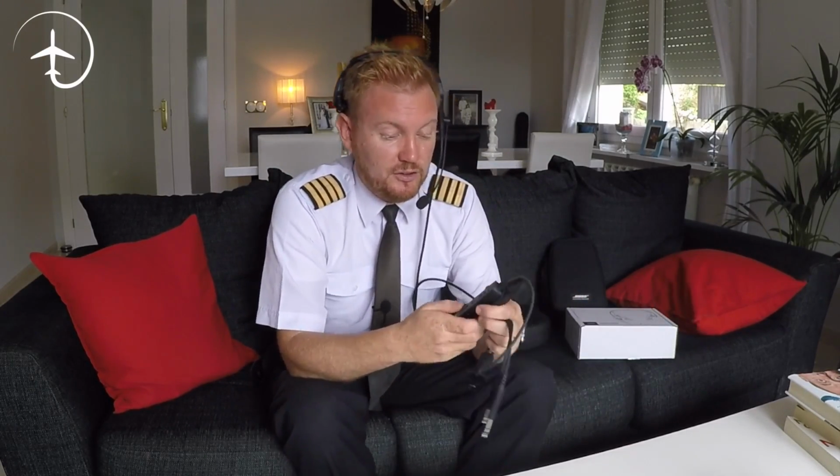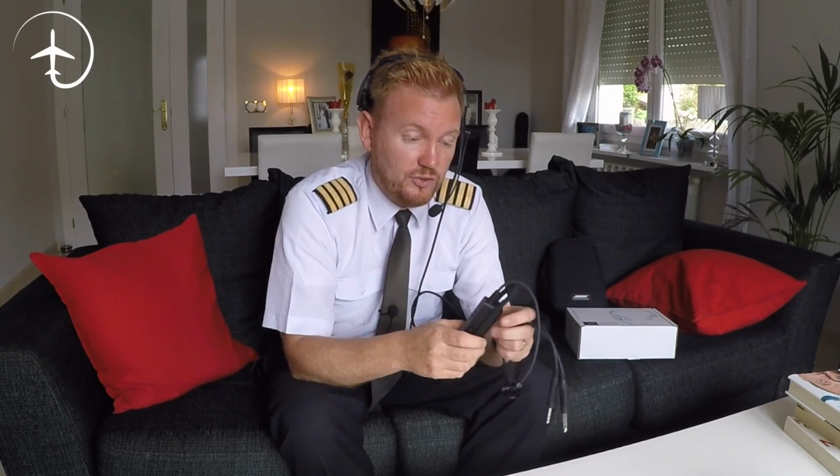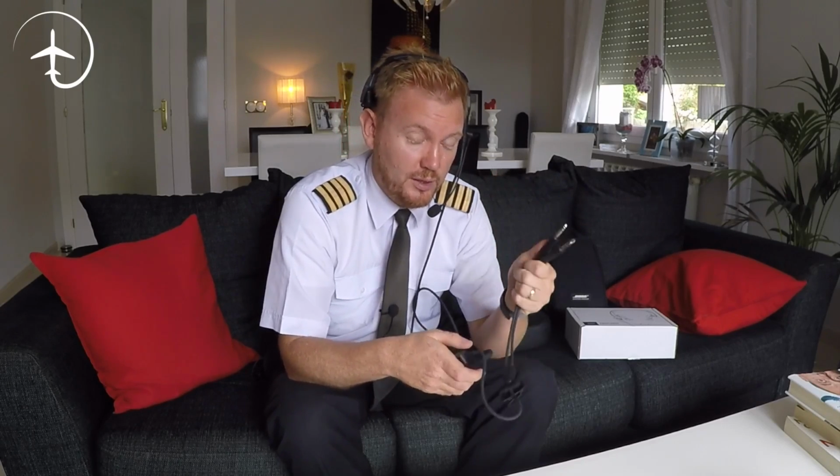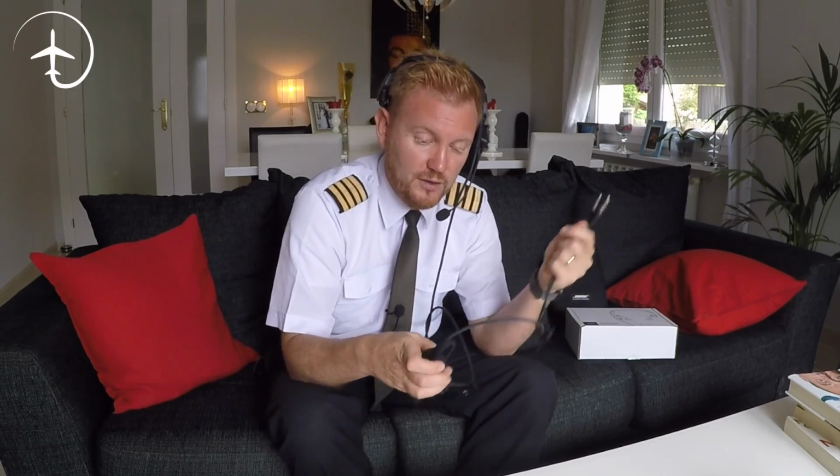Other things with this, it does come with a Bluetooth capability. Now I'm not allowed to use that in my airline, so I'm not using it. My headset comes with the two pin adapter. It can come with other adapters as well. You just have to mention that when you're ordering it.